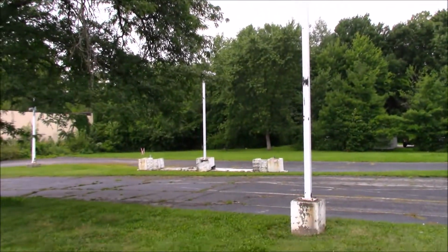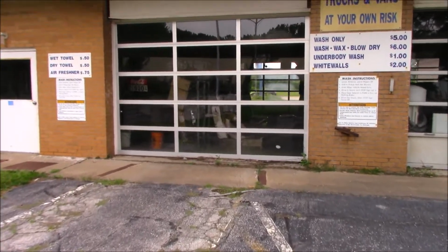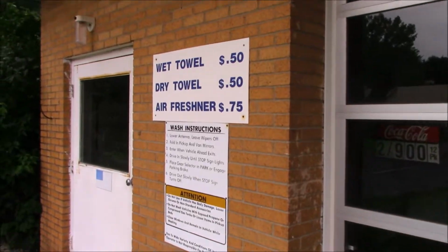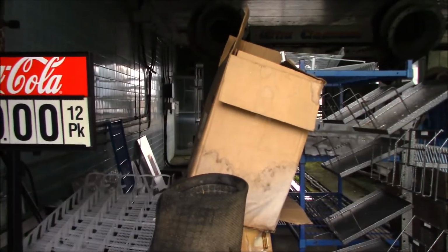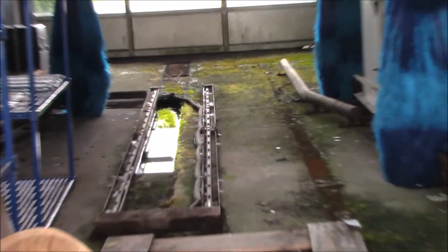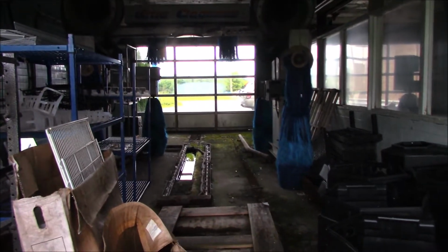We're coming into a Café 2019. This is where you would come back here and pull in. Wet towel 50, dry towel 50, air freshener 75 cents. Little bit of greenery growing in there. This could have been the car wash for the gas station next door.